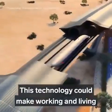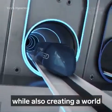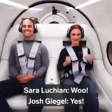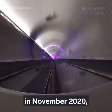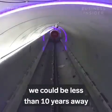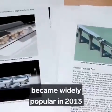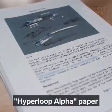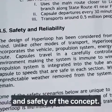This technology could make working and living in two different cities a norm, while also creating a world with less congestion and pollution. And with a successful human test ride in November 2020, we could be less than 10 years away from it becoming reality. The concept of the Hyperloop became widely popular in 2013 thanks to Elon Musk's 58-page Hyperloop Alpha paper that outlined the design, cost, and safety of the concept.